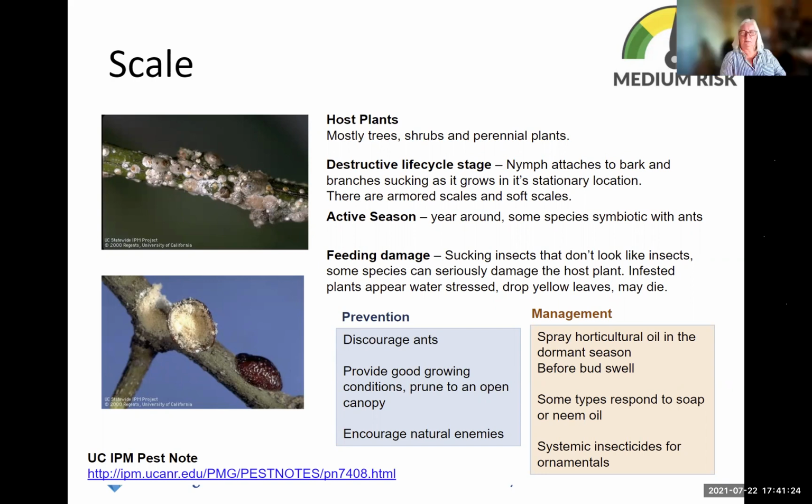And they're related to aphids, so similar situation with the ants. They're like a little barnacle. If you know what barnacles are on boats and things, they're like a little barnacle that attaches to a plant and just sucks away on there.